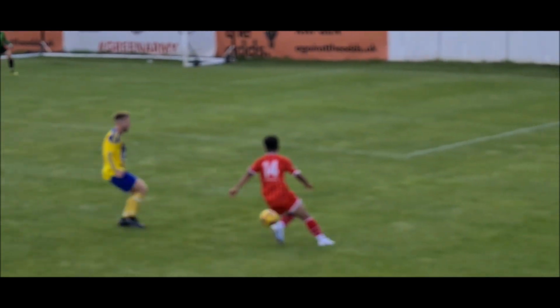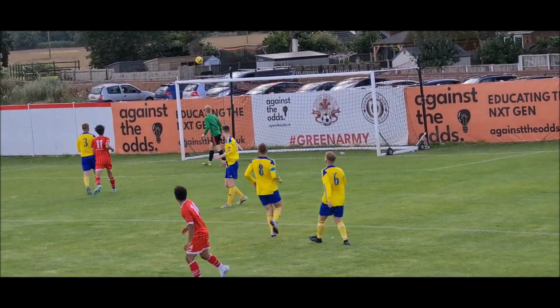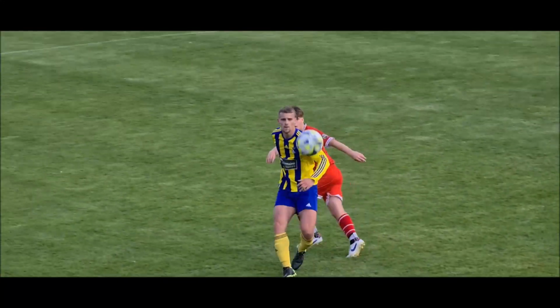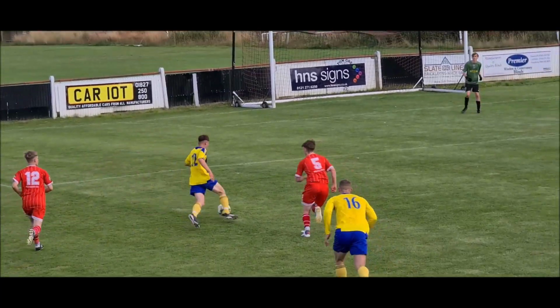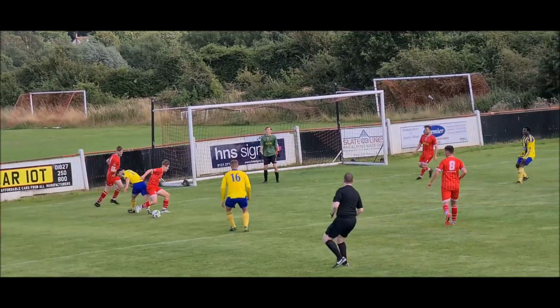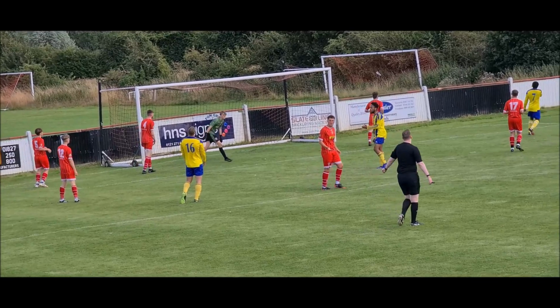Oh, he's done well there. Decent effort. Oh, just over the bar. Through. Oh, that's a lovely reverse ball. Oh, is he still there now? Oh, he is. Oh, and just wide.